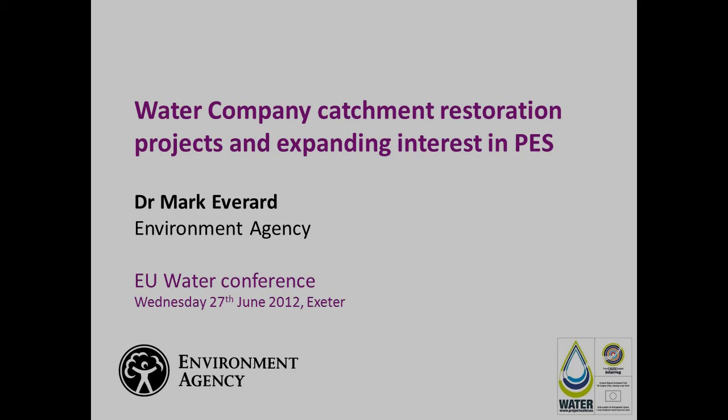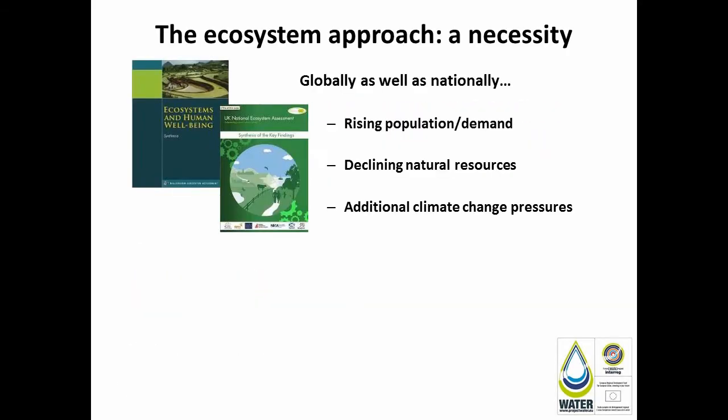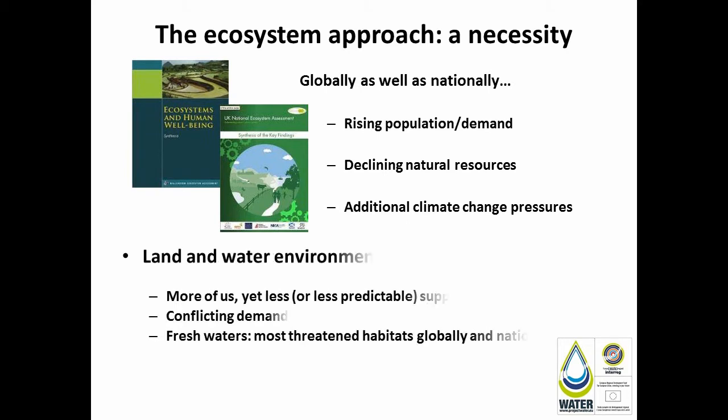Why an ecosystem approach? Well, we have to. I just want to paint a bigger context here. At global scale, the UN's Millennium Ecosystem Assessment assessed habitats, and about 60% of habitats are degraded or seriously degraded, whilst we reach 7 billion. So there's this conflict of rising population demand, declining resources, and of course the additional pressures of climate change.